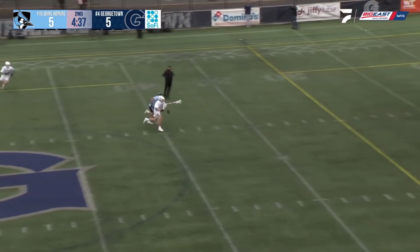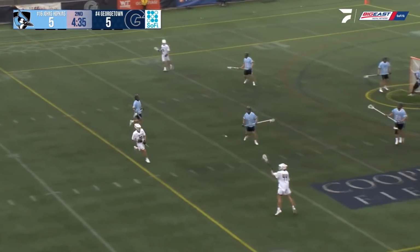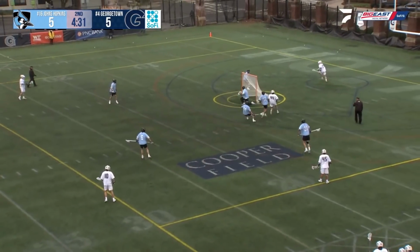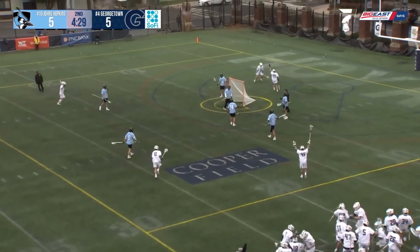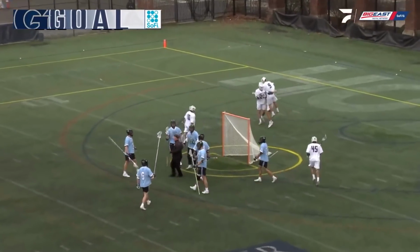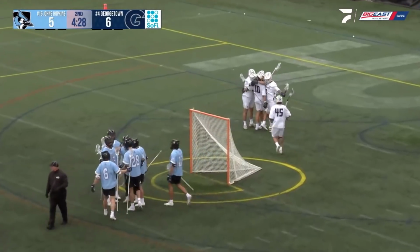So Georgetown win it back here. All of a sudden, the Hoyas on the front foot. Less than 5 to go. Some space opening up. Mazzone. Sensational by Mazzone. Lead for Georgetown. I told you before the game, Mazzone, if he gets an opportunity.